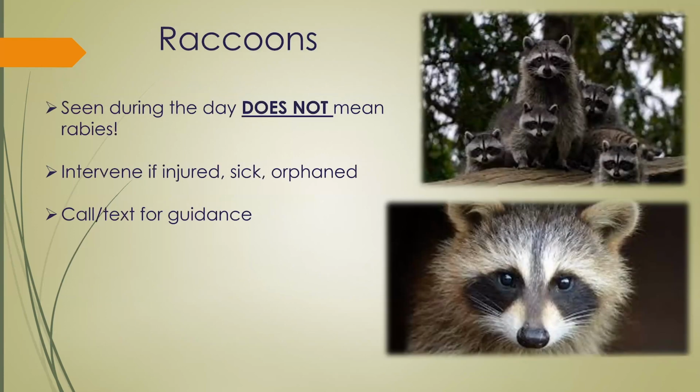Another thing I want to emphasize about seeing raccoons out during the day, or other species as well, your skunks and your foxes, is that it doesn't necessarily mean they're rabid. These moms are nursing around the clock, and if you've been a mom, you know feeding a baby takes a lot of nutrition. So she's going to go out and find food while these kids are sleeping, right? She's got to have that break to go find food so she can feed them. She's got to keep her energy and nutrition up.